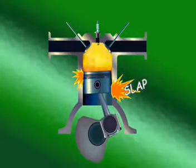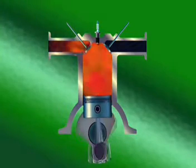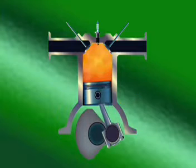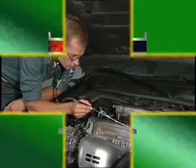Piston slap, which is usually the result of excessive piston-to-cylinder wall clearance, is another type of lower engine noise. Unlike other noises in this area, however, a piston slap typically diminishes as the engine warms up.